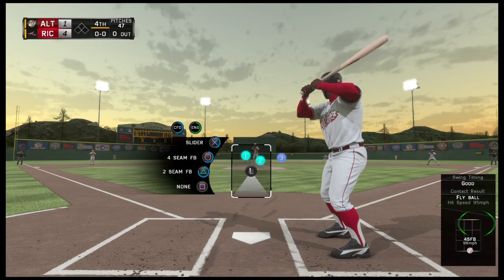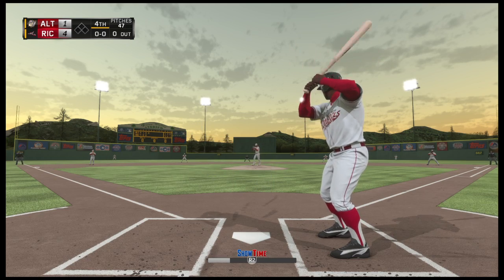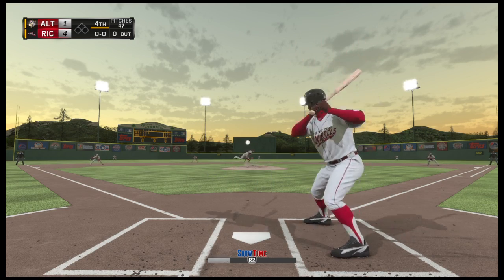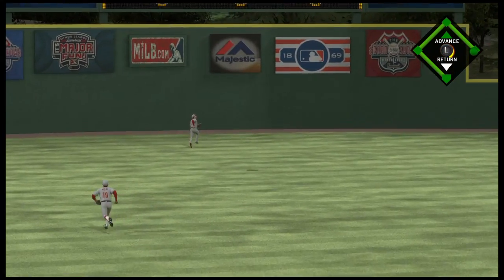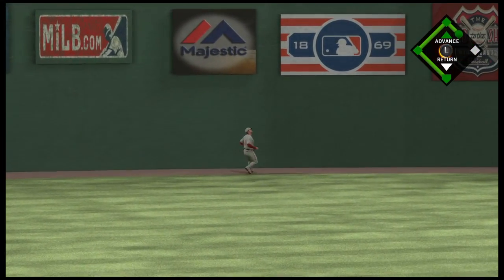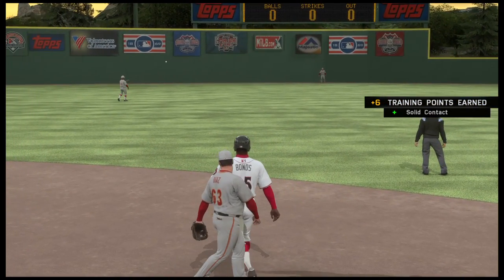Number 25, all right, what's up right here? Steps in now. For the Flying Squirrels. Left fielder, number 25. Hit high and deep out there to left center field. Bush ranging back, still going back. And he tracks it down. Nice play for the first out.